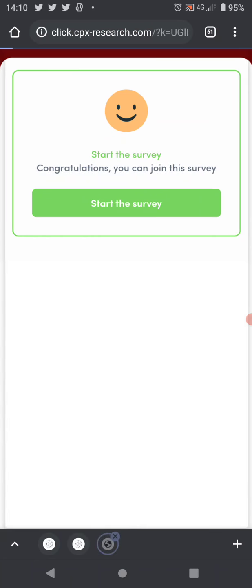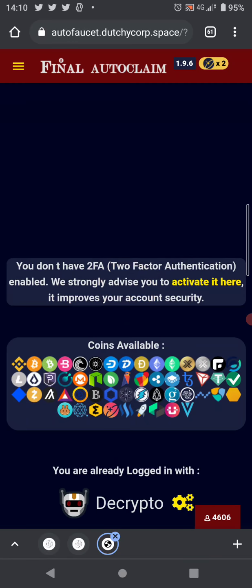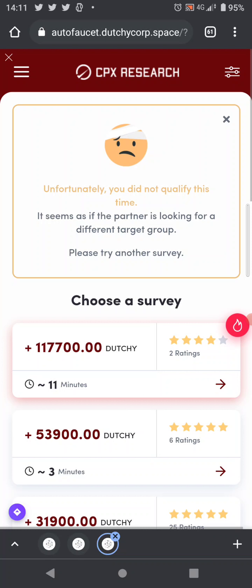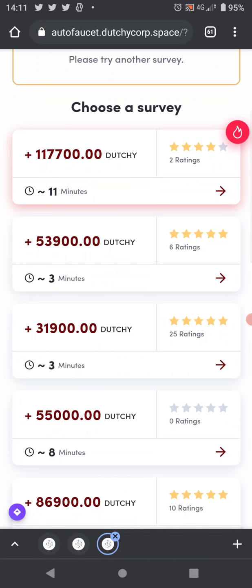So if I quickly go through these surveys here, some of these are pretty good. Some of them they'll cancel you out after the first couple of test questions because you don't fit in. What's happening now? Okay, I didn't qualify for that at this time. I have no idea why that was the case. But as you can see, 117,700 Dutchy for doing that first survey there.